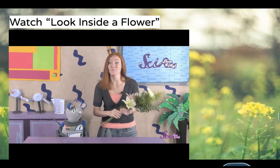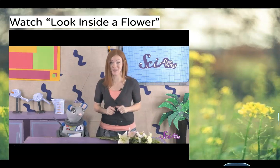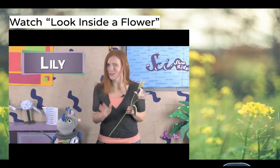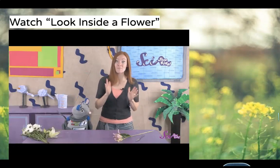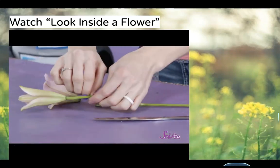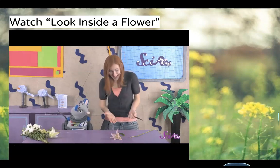All you need is a flower, a knife, and help from a grown-up, since you'll need to cut some things. The flower we're going to use is called a lily, but most other kinds of flowers will work too. The first thing you should do is separate all the main parts of the flower. Cut the flower off of the stem. Then take off the leaves. Now that all the big parts are separated, you can take a closer look at each of them.